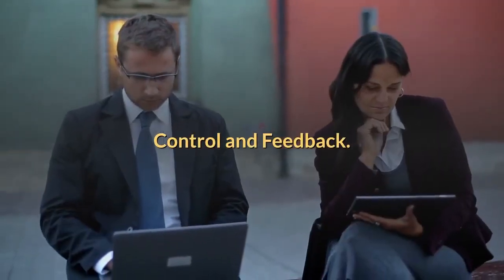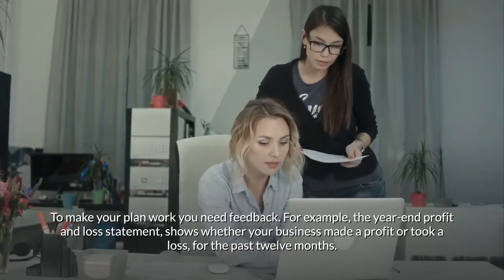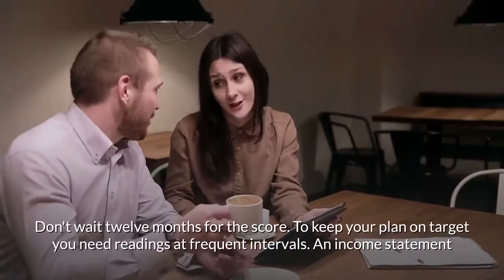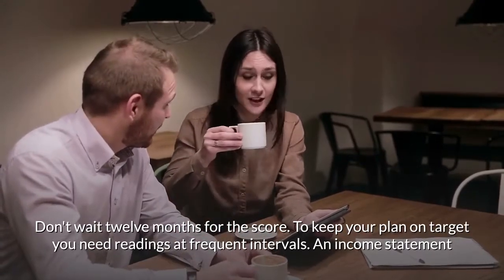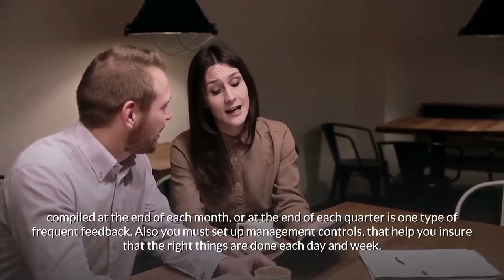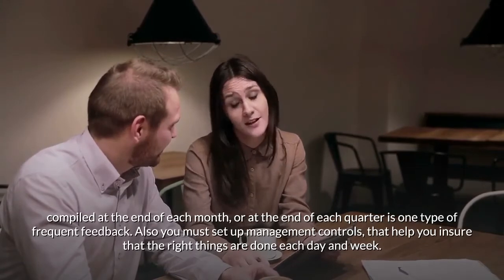Control and feedback. To make your plan work, you need feedback. For example, the year-end profit and loss statement shows whether your business made a profit or took a loss for the past 12 months. Don't wait 12 months for the score. To keep your plan on target, you need readings at frequent intervals. An income statement compiled at the end of each month, or at the end of each quarter is one type of frequent feedback.